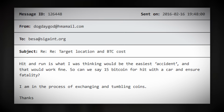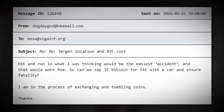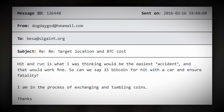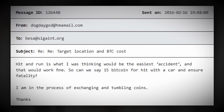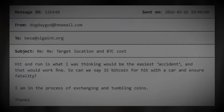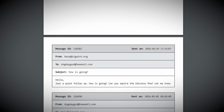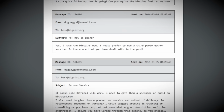"Hit and run is what I was thinking, as it would be the easiest accident, and that would work fine. So can we say 15 Bitcoin for a hit with a car and ensure fatality? I'm in the process of exchanging and tumbling coins. Thanks."